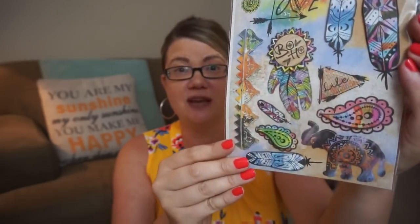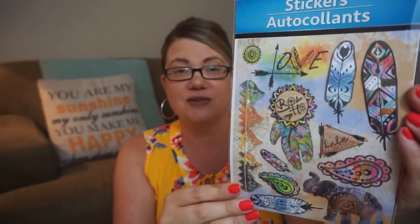And then these are some boho ones with the elephant stickers, which I thought were really cute. Me and Sam can put something together, like if we have a beach day with the kids, we can use these for their scrapbooks just to make them look a little nicer.